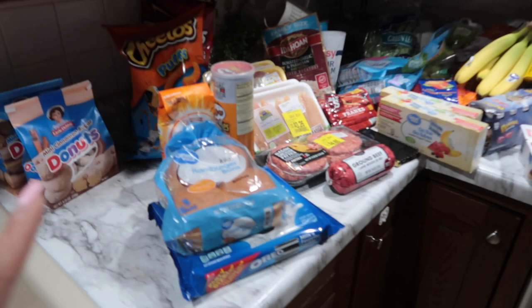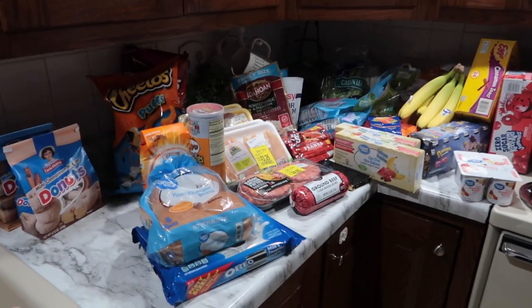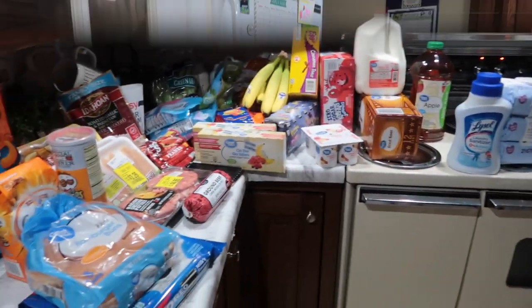So now I'm going to show you guys how I get it all organized. But first we're going to clean out the fridge real quick. And then I'm going to show you how I get everything organized and put all of it away.